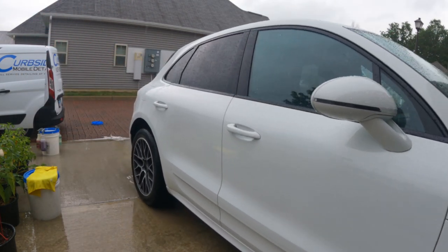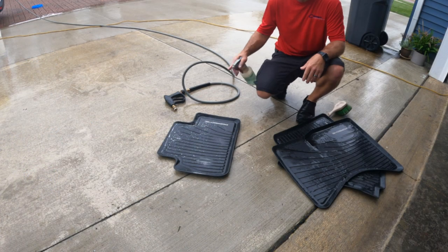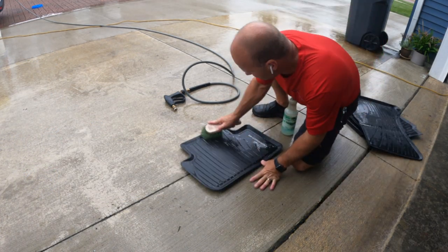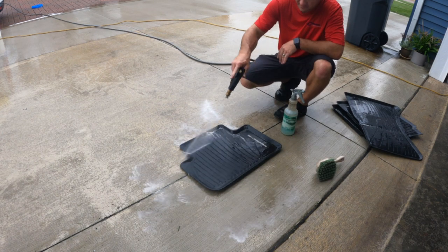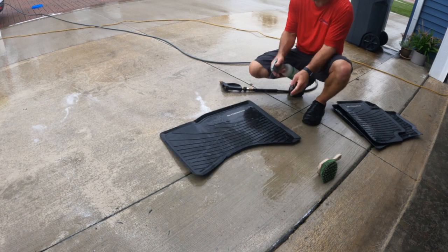It's really starting to rain here, so I pull the vehicle inside to finish the detail. While I have my pressure washer out and ready, I work on the rubber mats. I'm using my all-purpose cleaner and agitate with a soft brush and rinse.